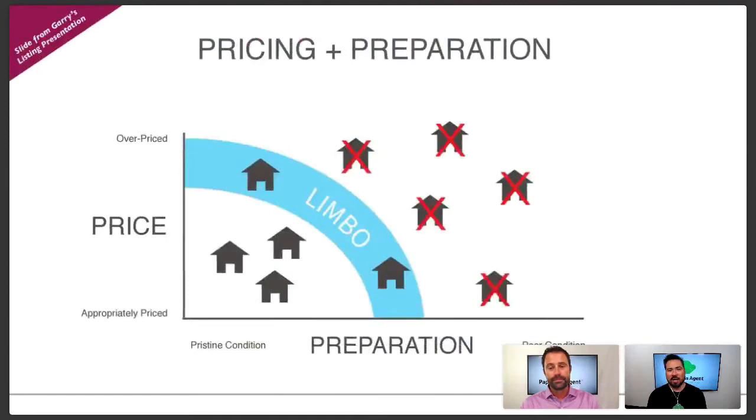Now, one of the common objections that you're going to get, like Gary said, is people who feel like their home is worth more. It's either worth more or we want to price it just a little bit high so that we have some room for negotiation. And one of the things that you're really good at doing, Gary, is educating the customer. In your listing presentation, you actually have information and slides where you educate the customer on pricing and preparations, so that when we get into that pricing conversation and the pricing strategy, they have more information. They're better equipped to make the right decision. But can you talk about what you do to educate the customer about your pricing strategy?